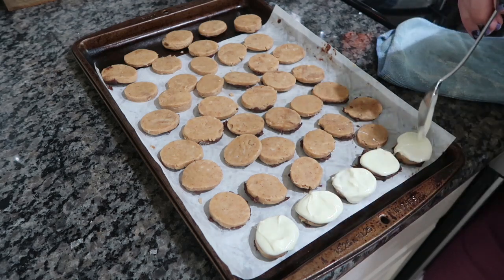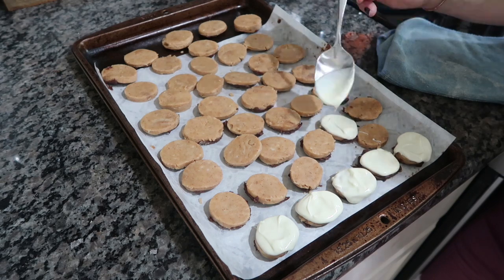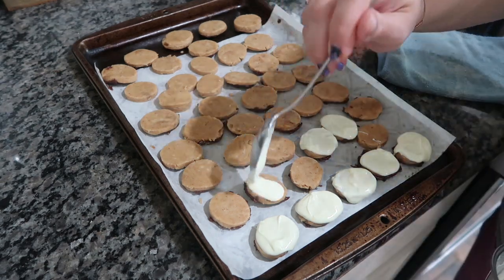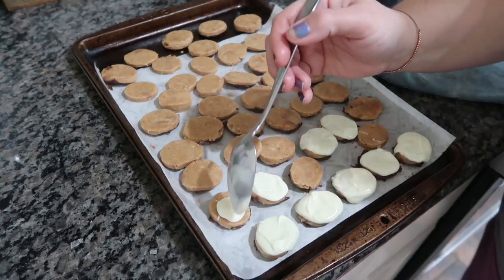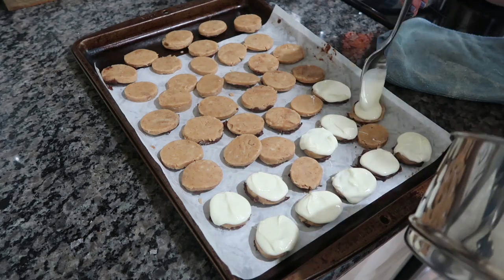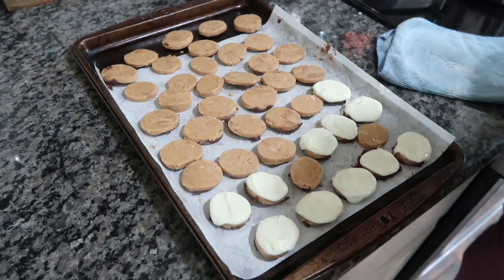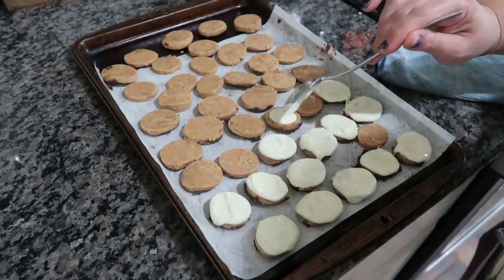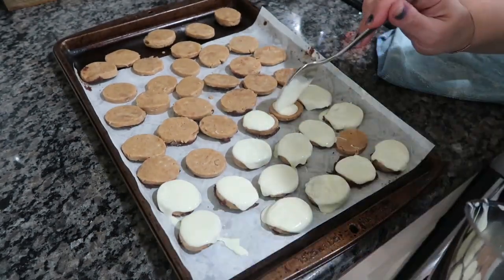Now, if something locks up like that on you, you're trying to use a Hershey's bar or something like that and you're trying to melt it, you can use shortening. I tried to use butter and that did not help. Butter does not save the chocolate like that. You need something fat like shortening. So if you have shortening in the house, you could have put it in there and it would have loosened it back up and made it shiny and creamy, but I did not have that.